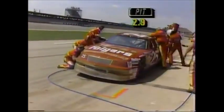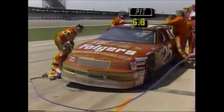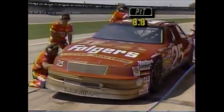Kenny Schrader hits the binders nicely. The Lumina comes to rest in front of his pits. The crew goes to work. Dennis Conner pumping on the jack. Going to work, making the exchange of right side tires. And they add some wedge to this Lumina.